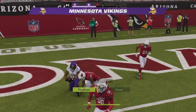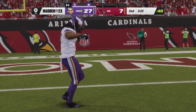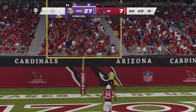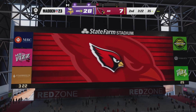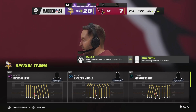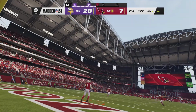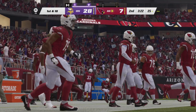He's got his man. It's taken in for a Viking touchdown. KJ Osborne, a 9-yard touchdown grab. And the Vikings take a 3-touchdown lead. Joseph connects on the extra point, and the lead is now 3 touchdowns at 21. Out is the kickoff unit as they run up and send this one away. And no run back here. It's a touchback, and it'll come out to the 25.